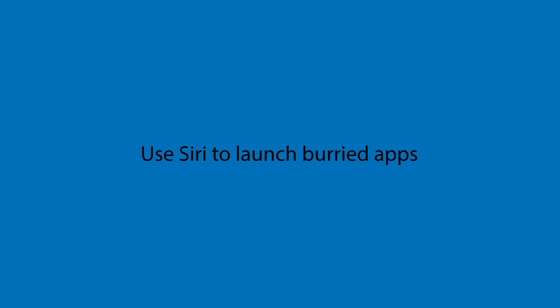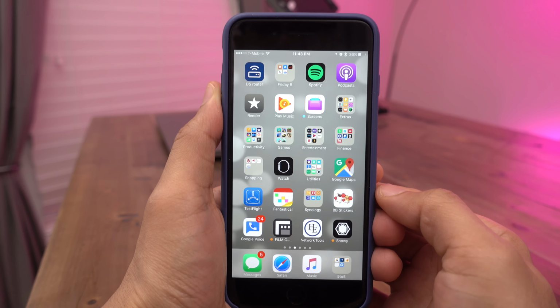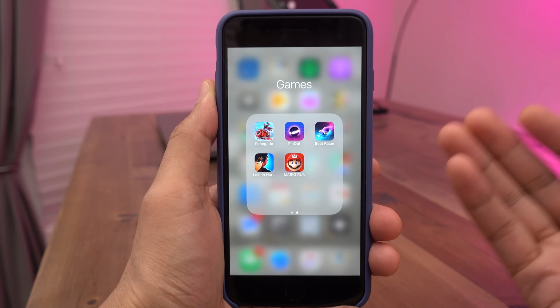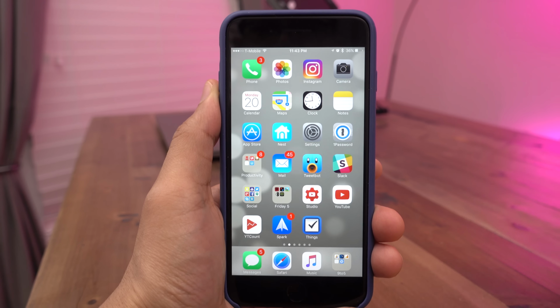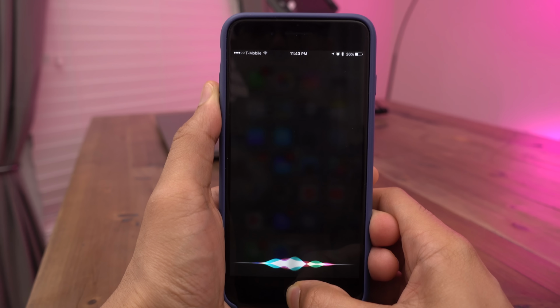So, about that pinball game that we played earlier, Pinout, that's actually located inside a folder on the second page of my home screen, on the second page of that folder. I tend to organize my home screen in that way, and this can make it difficult to find specific apps and launch them efficiently. So you can use Spotlight Search, but I find Siri to be even better.